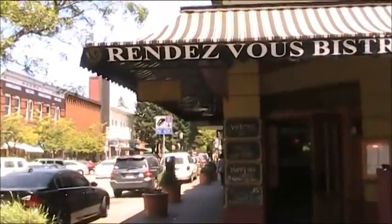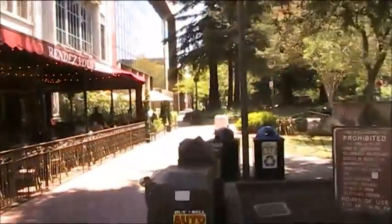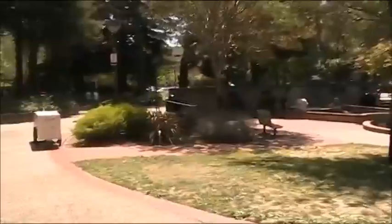So we'll now make our way south along the square here. We'll head back to the car, and we'll head down to Luther Burbank Gardens. You can see some of the outdoor cafes and things here. And it's really nice to sit out here and eat on a summer evening.